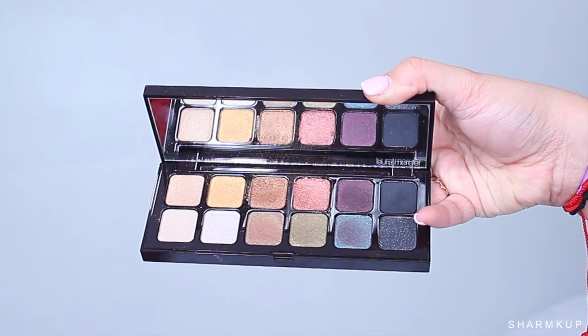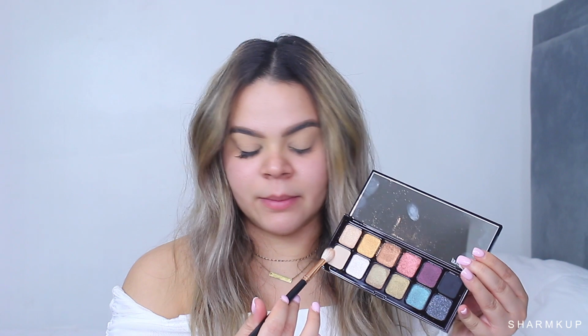This palette is beautiful. I'll take the shade Bone, which is this one right here, pretty much this bony shade. That's all I can describe it as. I'm just going to place that all over my lid. This palette doesn't really give me much to work with when it comes to matte shadows. It has more shimmers than anything. So I'm gonna go ahead and switch over.